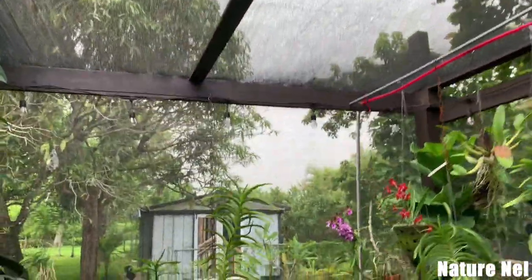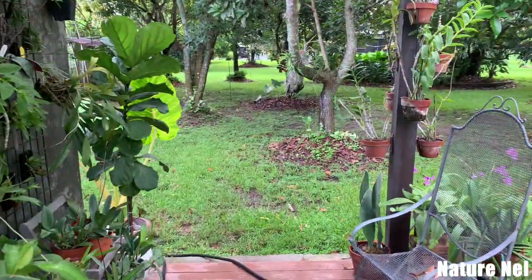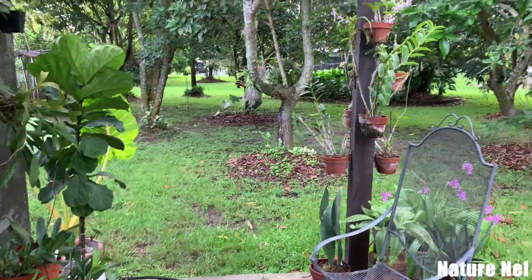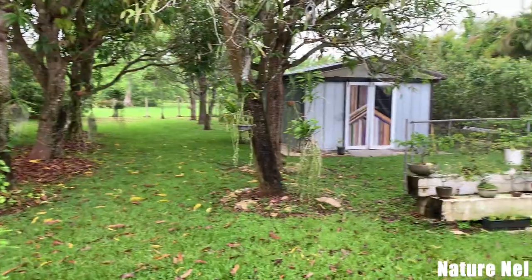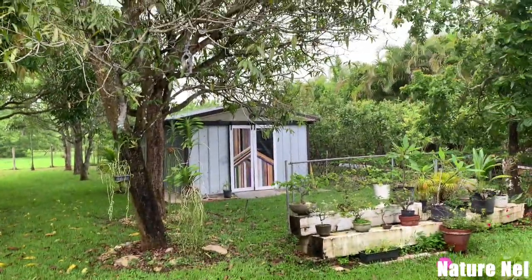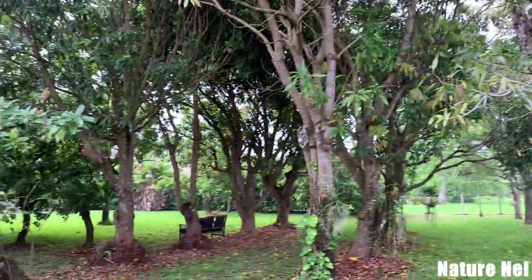Oh boy, it's too hard. Look. All right, let's go back into the roof area, and I will go back when it slows down. For now, enjoy the sounds of strong Florida rain. Oh, I love it. I really do.